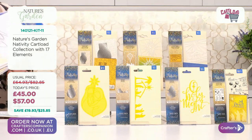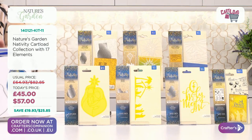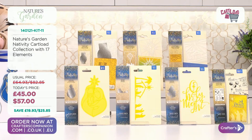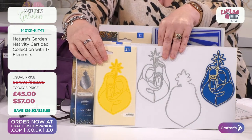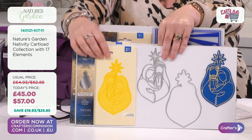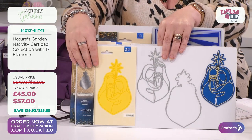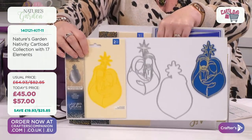I absolutely adore that. And actually, I've got some fabulous boards here which will just make it a little more obvious for you what you're getting in this collection. I think a board is a fabulous thing, isn't it? Because you can see what they're actually going to cut out. That is so much better. There we go. You can see we've got Mary and Joseph holding the little baby Jesus there with our Star of Bethlehem behind. That is a really good size die and phenomenal.